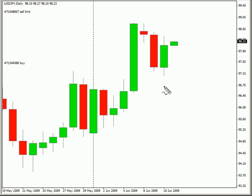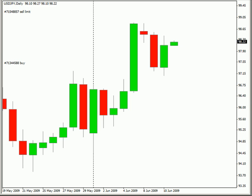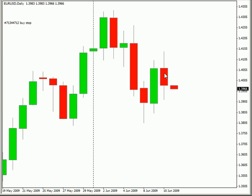We're currently looking at the US dollar, US Japanese yen pair. This particular pair closed up today. It is moving sideways, biased to sideways. We're currently looking for this pair to potentially move as high as 99.18, possibly as low as 96.36. Look for some resistance around 98.46 and look for some support around 97.24.